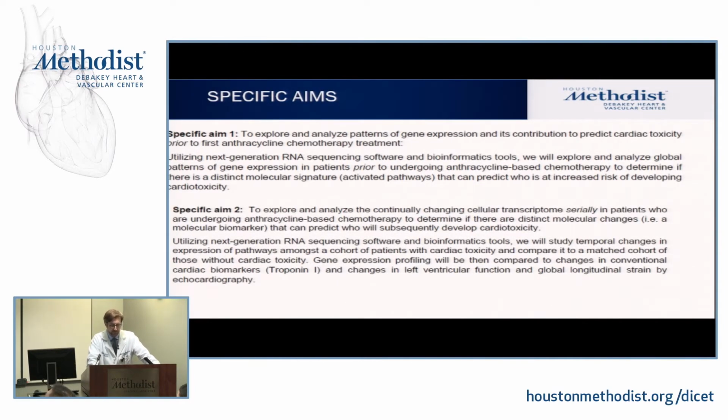So our specific aims: one is to look at the patterns of gene expression and see if just the baseline patterns predict cardiotoxicity. Frankly, that should be specific aim 2, because the main aim, and what we think has the most hope to show us something, is to see if there is any serial change in the gene expression signatures for patients getting chemotherapy that can predict the onset of cardiotoxicity. So we'll be using RNA sequencing and bioinformatics to do so.